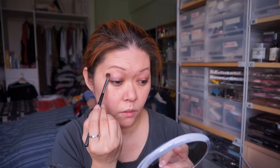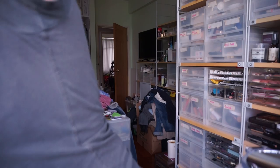Is it because of the windows, the glass? It looks very grayish. Right, let me try. Is it better?